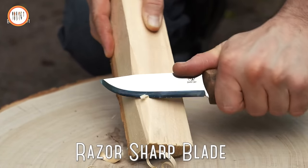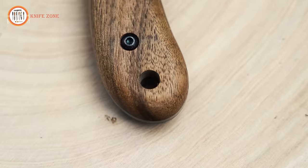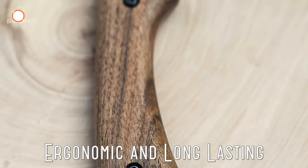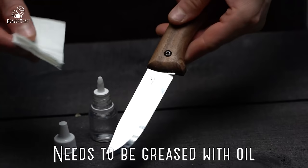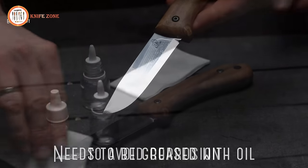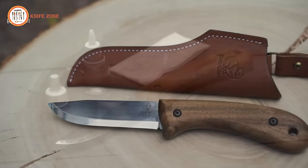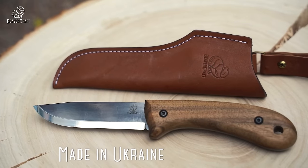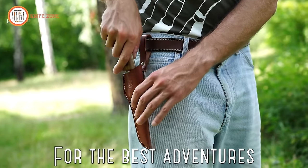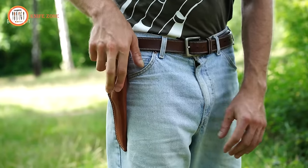The Beavercraft BSH-2 comes complete with a genuine leather sheath, ensuring easy and safe carrying during hunting, fishing, or backpacking adventures. However, the leather sheath isn't just for show. This blade is genuinely sharp, so caution is advised. With its emphasis on comfort, precision, and practicality, the Beavercraft BSH-2 bushcraft knife is a reliable companion for those who appreciate quality and functionality in their outdoor tools.